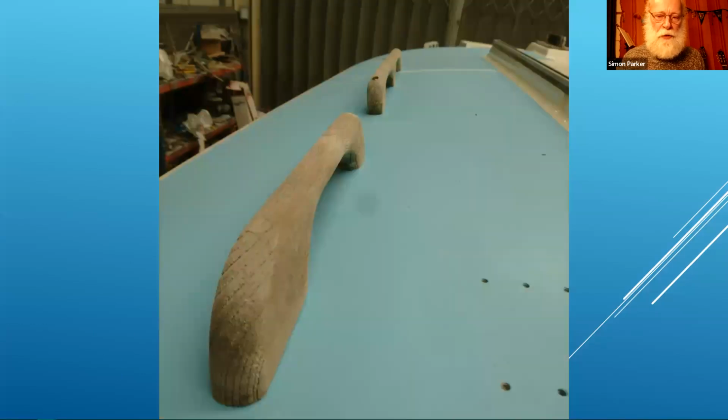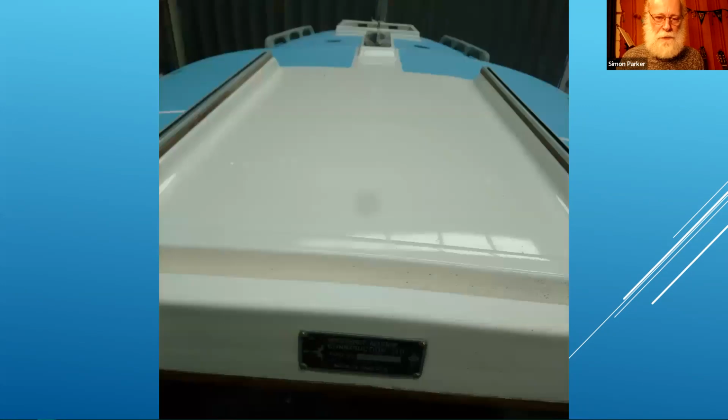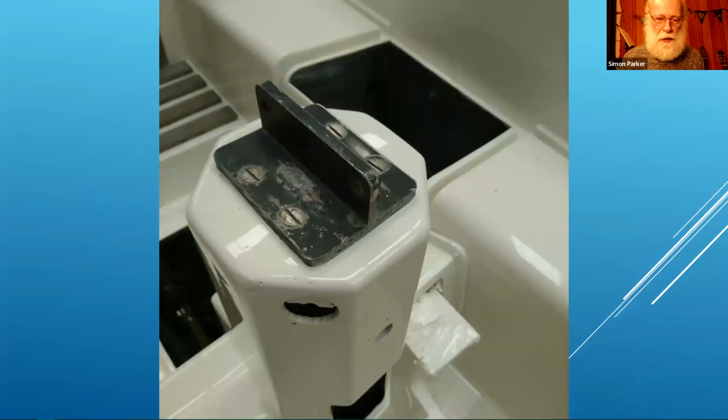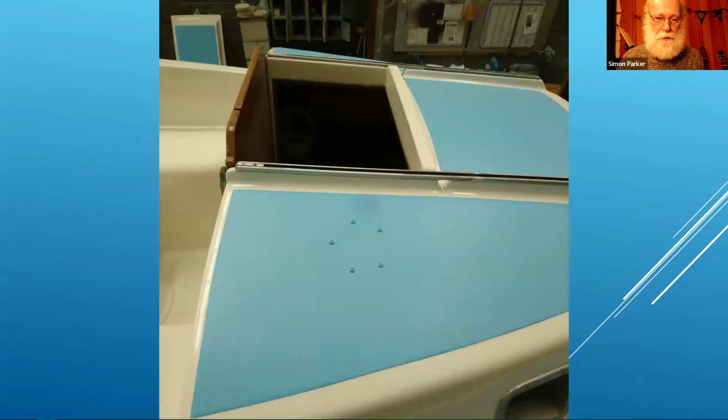I didn't remove all the wood. They masked this off, but they did a great job of that as well, even the bits you can't see. This is a really complicated cockpit, and they did a magnificent job of painting it. Hardly any mistakes, hardly any blemish. You really have to look hard to see anything amiss with this.